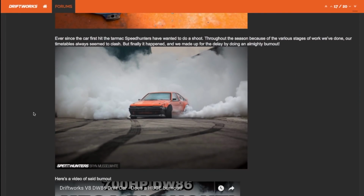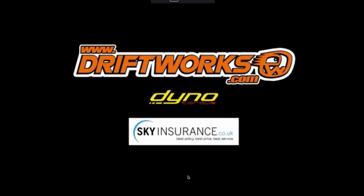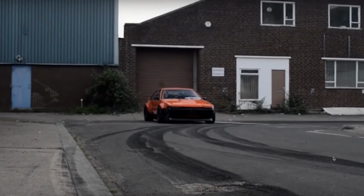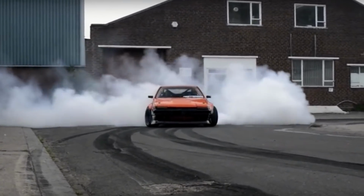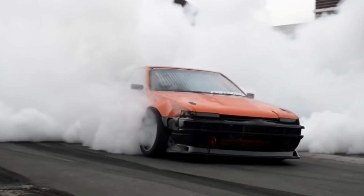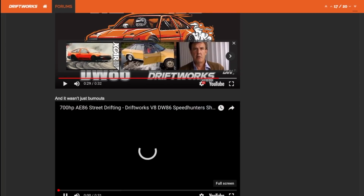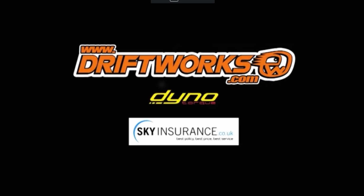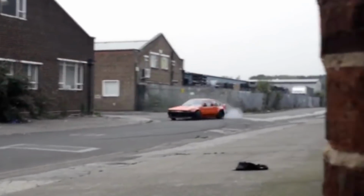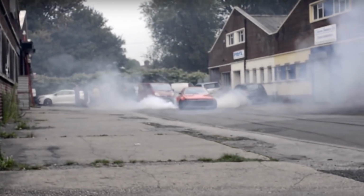And Speedhunters. Our buddy Bryn took this picture, and then this is a video of it. Again, not me, this was somebody else driving, but the guy told me that he couldn't breathe for about 2 hours afterwards due to smoke inhalation. Aaron at the same time, that guy did this as well. It's prolific. I think that demonstrates the speed of the car quite well.